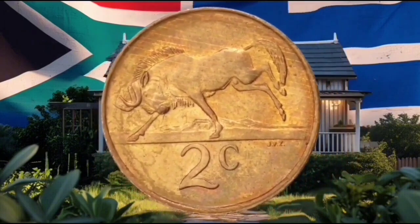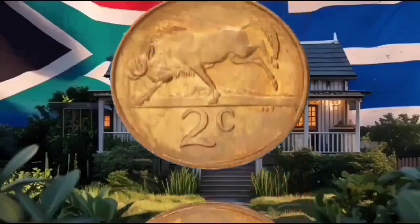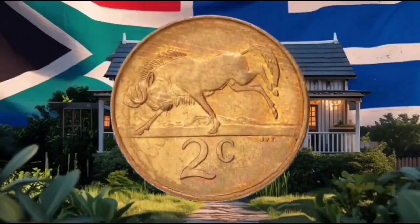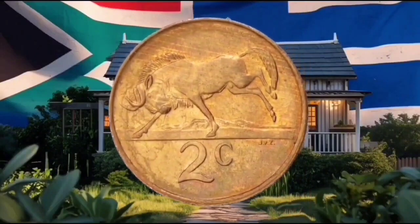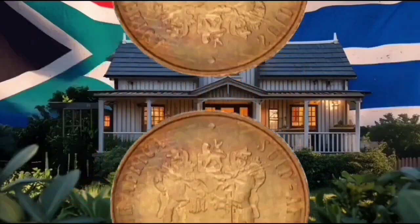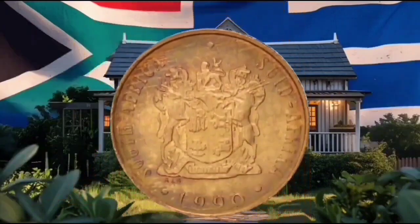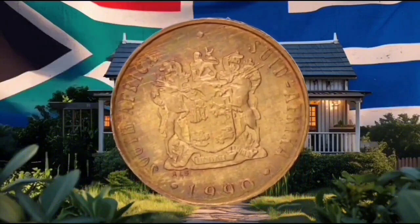Even though it is small, the detailed artwork on such a compact space is quite impressive. One of the most intriguing things about the 1992 cents coin is that it's not particularly rare in circulation, but certain conditions can make it extremely valuable. A coin that is uncirculated or in mint state condition can be worth significantly more than its face value.